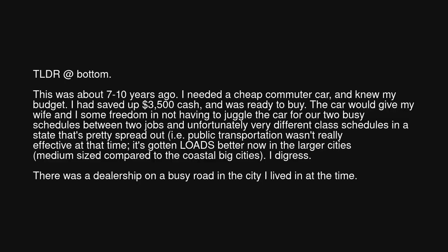TLDR at bottom. This was about 710 years ago. I needed a cheap commuter car and knew my budget. I had saved up $3,500 cash and was ready to buy.